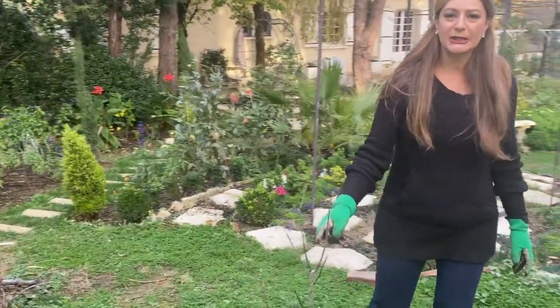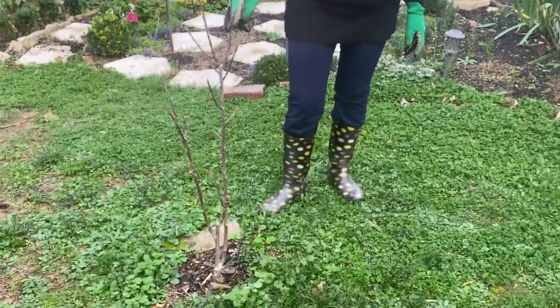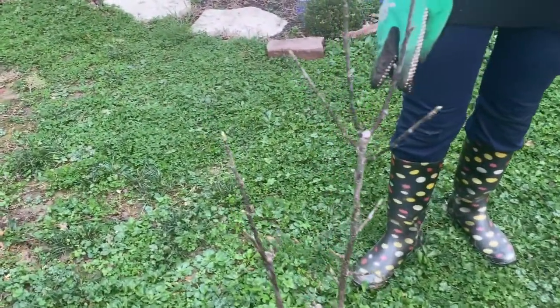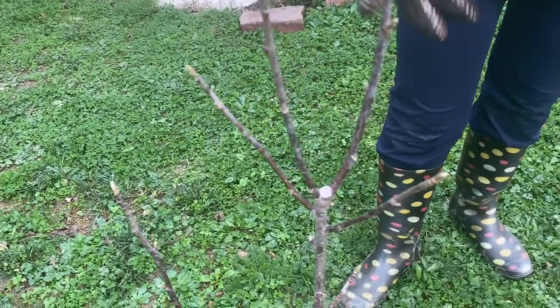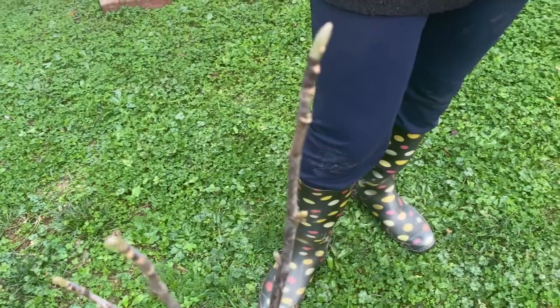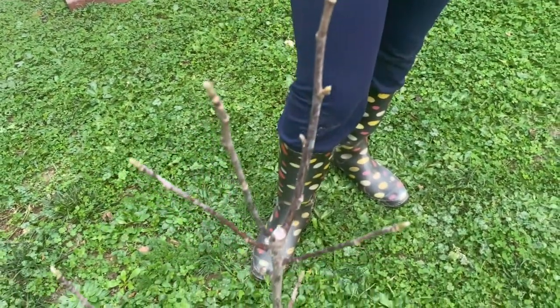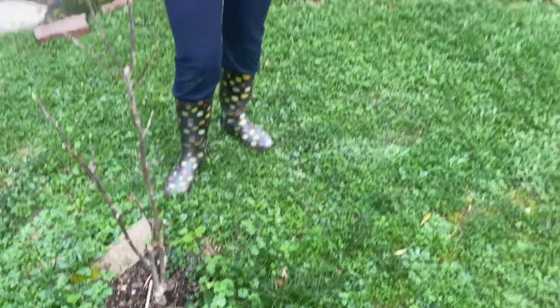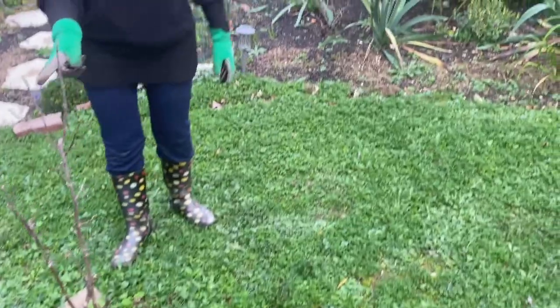This particular one is really beautiful. It's called Black Tulip, and I will pop the picture on the screen. You will see this is a very deep purple color, or anyway, one of the deep colors of the magnolias. I have one here.